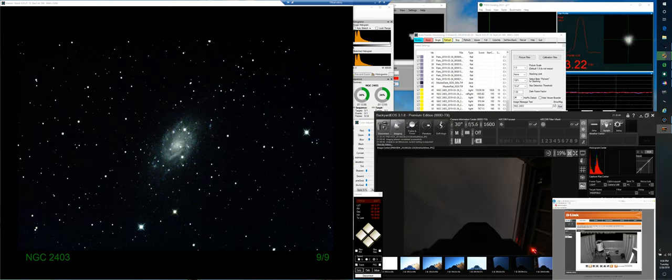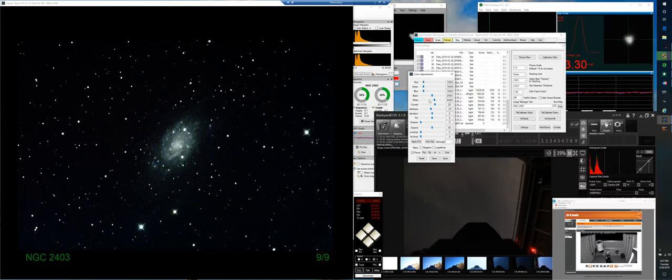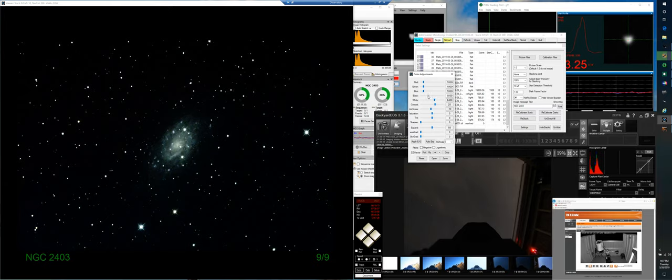I wanted to get a couple hours on this one. I'm using a tool called Astro Toaster to stack in real time. It basically uses Deep Sky Stacker in the background, but it has some rudimentary processing, so you can stretch the image a little bit, maybe change some hues and increase the blacks or whatever.